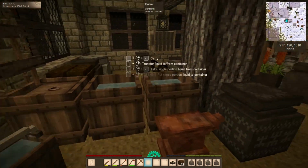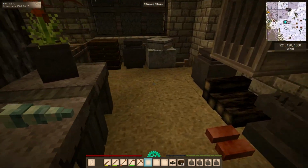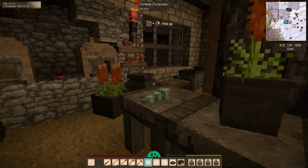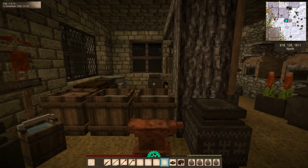I want to sort of turn this into a wall so that we have sort of a U-shaped house here. And I do want to move this table out of the way, but for now, it gets to rest here. So I'm going to go ahead and move this tool rack out of the way. So, chests and trunks. How to make?